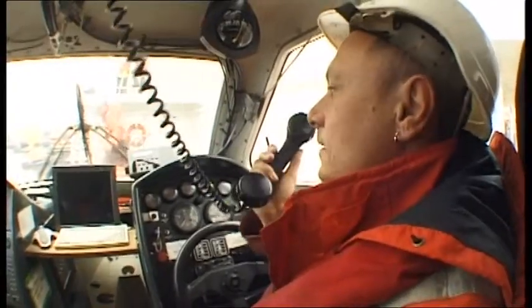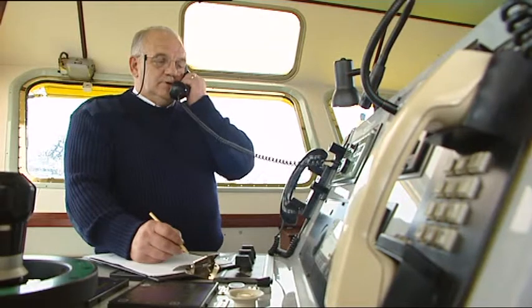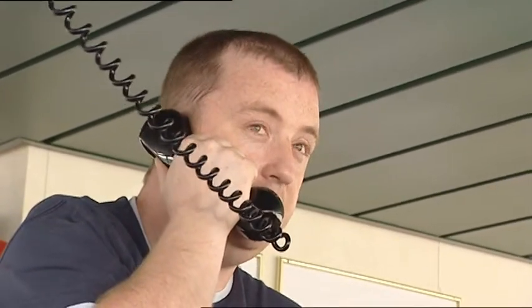Scott Guardian deck, Scott Guardian deck, Scott Guardian bridge, radio check. A test of the communication network should be conducted involving all designated communicators. Tigris Bridge, Tango 1, radio check. Tango 1, Tigris Bridge, you're loud and clear.